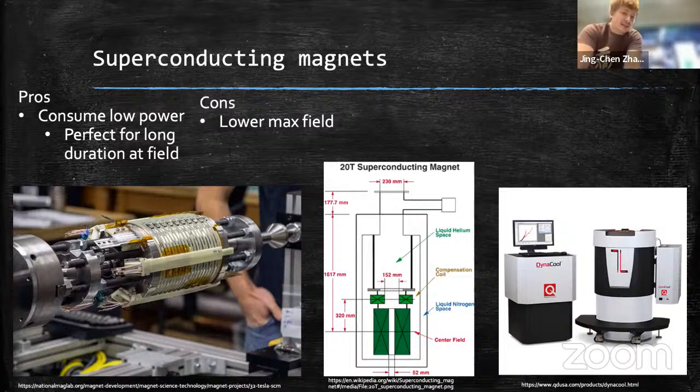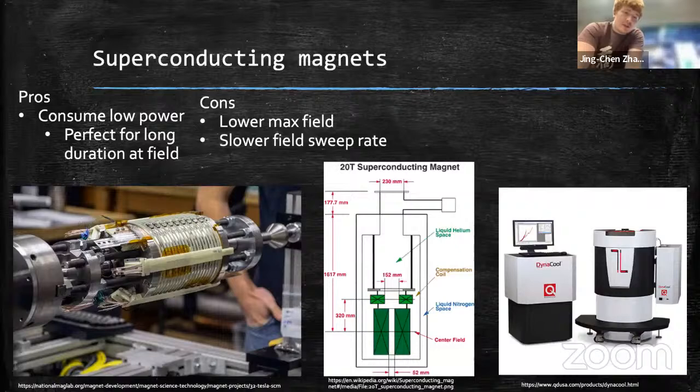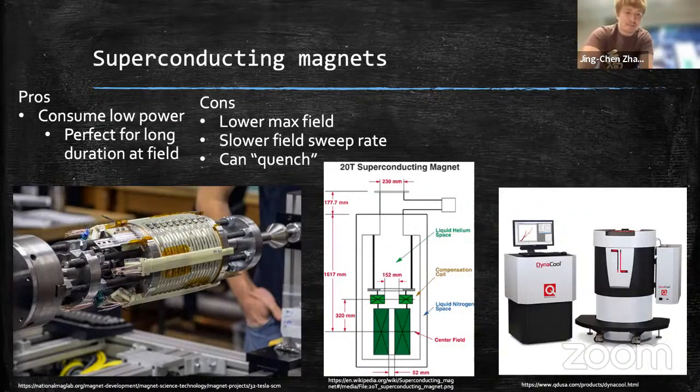The downside is that you will get lower maximum fields and also a slower field sweep rate, because if you try to run too much current through your superconducting magnet, once again, you break the actual superconductivity in the wires, and your magnet itself will stop functioning like a good magnet, like you expect it to. And like I mentioned, it can quench. I already described what quenching is.